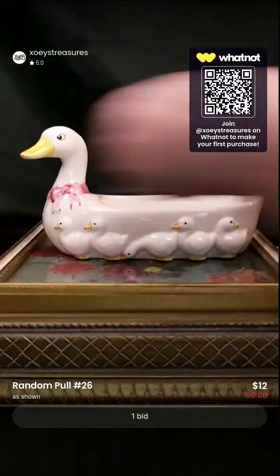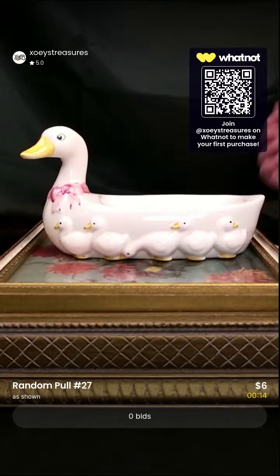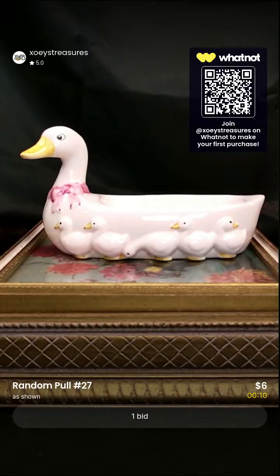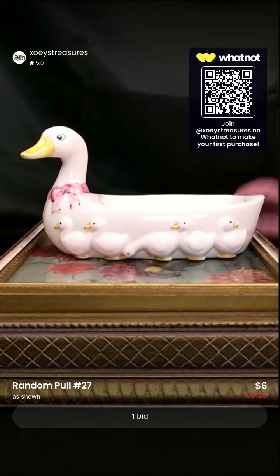This is about 8 inches. We're going to run that for just $6, and that is up and going. It is adorable. It is absolutely adorable. You can even put it in the kitchen and put like your sponge in there or something. I think that would be cute. I honestly have no idea what the exact use of it was, but it could be whatever you want it to be.